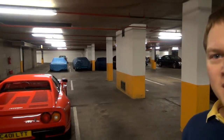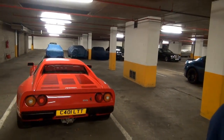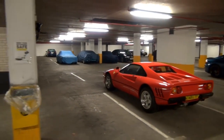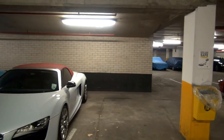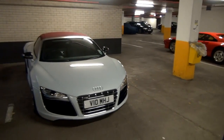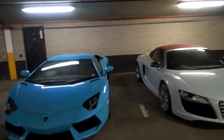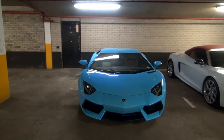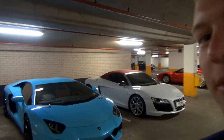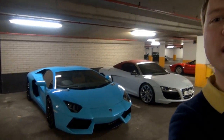Then moving along a little bit, we've got Ferrari 288 GTO, legendary car. Then Audi R8 Spyder, very good looking. And lastly, this bright blue Lamborghini Aventador. What a combo. Hopefully behind me there we've got a pretty awesome lineup. Some special cars in here, and that's just part of the garage.